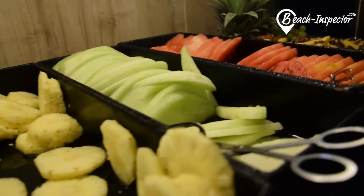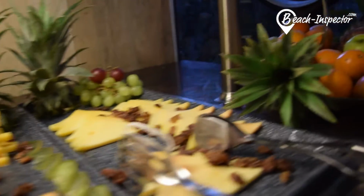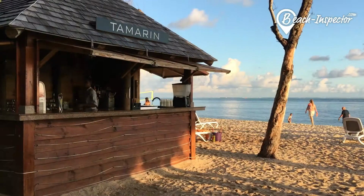We are an all-inclusive hotel. You can enjoy all of our cocktails in the bars, and also our discotheque open every night from 11 o'clock to 2 o'clock, Discotheque La Perle.